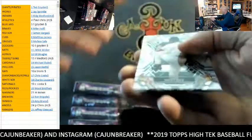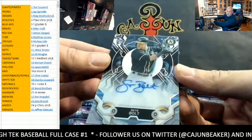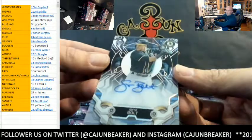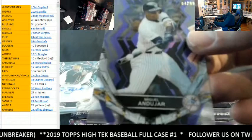Pedro, George Brett, Tukey, and we got for the Athletics, Sky Bolt. Who has the A's? Paul Chris, congrats on the mini, Sky Bolt. Pedro Martinez, and out of 99, Miguel Andujar for the Yanks, Miguel out of 99.